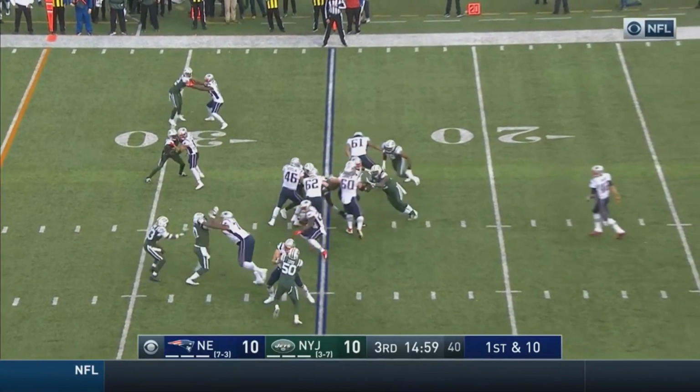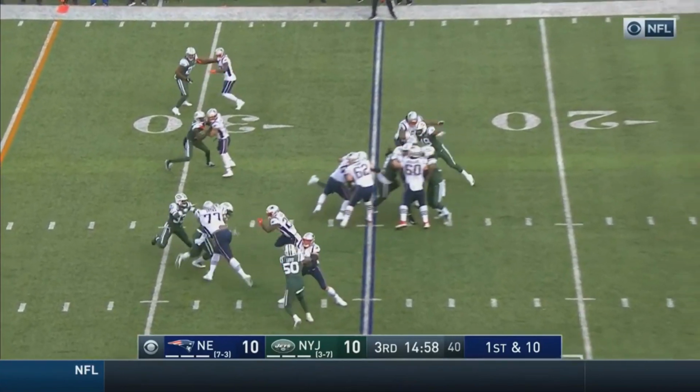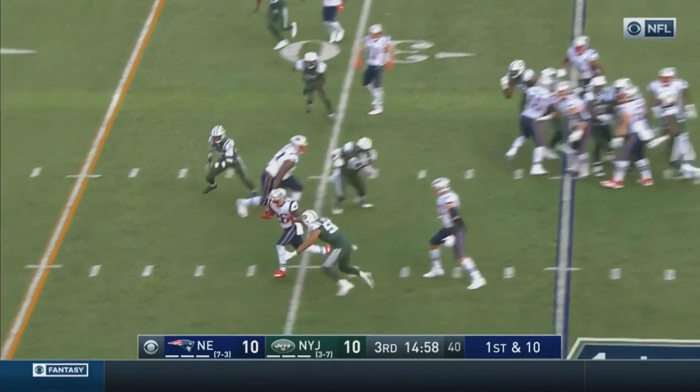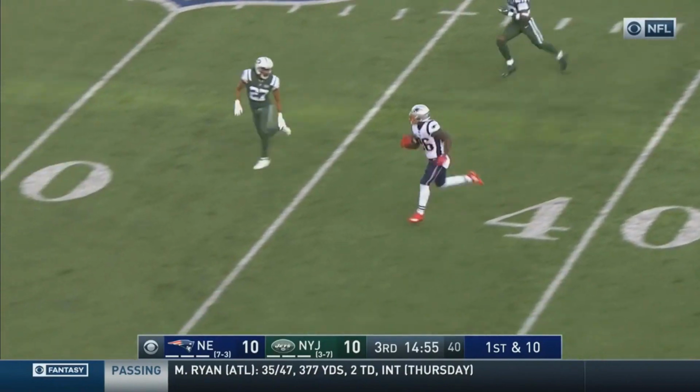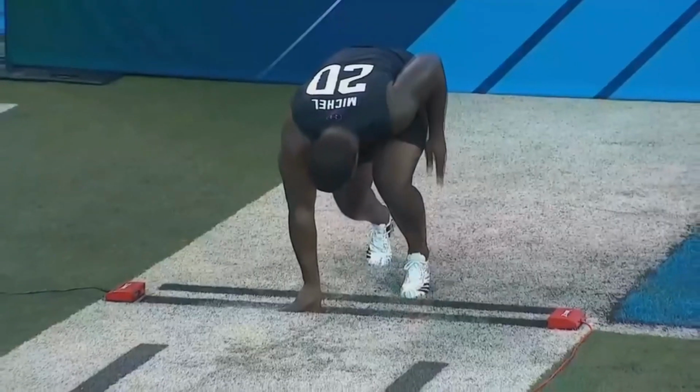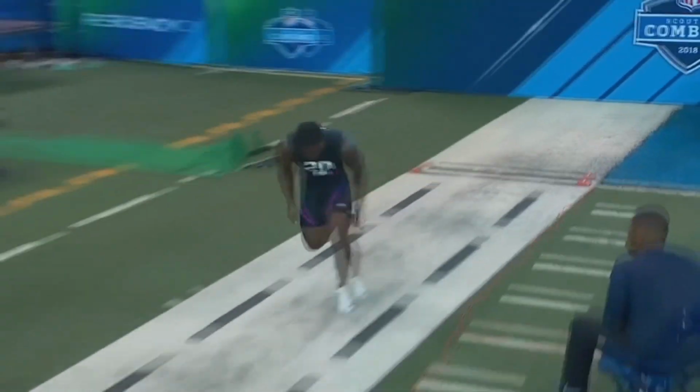But instead what he's going to do is fake like he's going to his right, but instead go to his left. It's a quick move, but it fools Adams enough to get him out of position. And from that point on, Michel's able to use his acceleration to turn a decent gain into a big gain. And I think that's why Belichick decided to use the 31st pick on him. He realizes the importance of having a big running game.